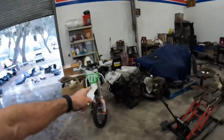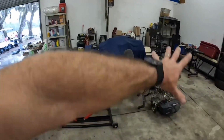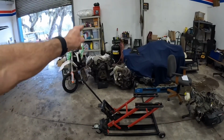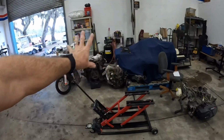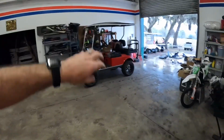Also, I'm going to try to get rid of all this stuff here today. This has just become a cluttered disaster area. This is remnants from my older son doing motor jobs. These are cores. We are going to remove all that stuff and put it on the other side over there.